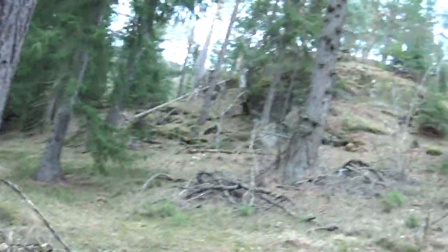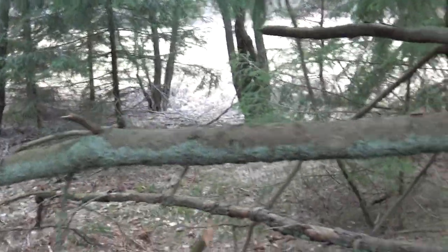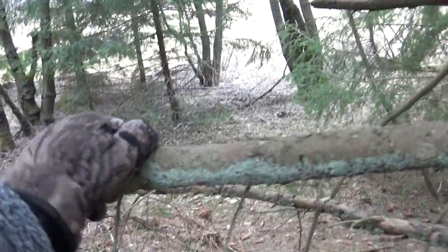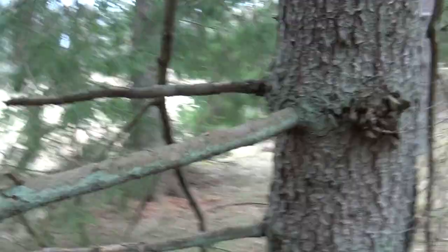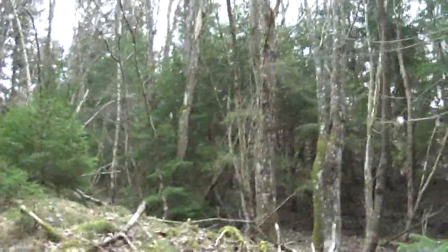Now I'm gonna walk. Gonna search, trying to be quiet here. I'm gonna search for a good stick to have as a spear. Oh, maybe this one. No, it's over. It's old. It's dry. Gonna search for a healthy branch to make a spear of. Maybe I'll make two spears.